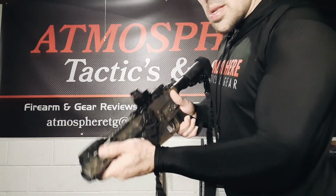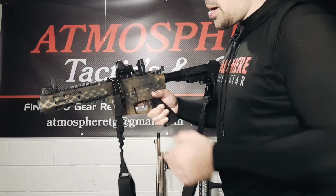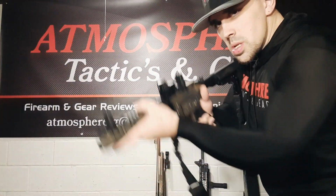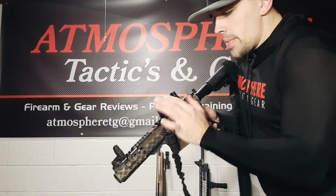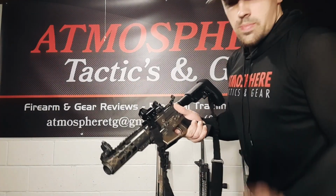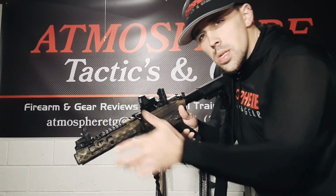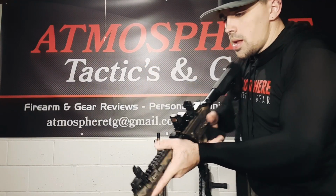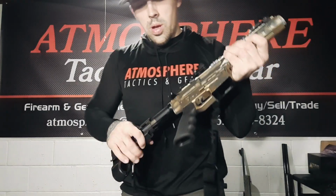But yeah, this thing is pretty nice. It's just a nice little bag gun. It's a pretty simple design. I've got my sling, I've got my red dot, and I've got, I think, 3 or 4 magazines in the bag to go with it. So just something to, again, carry with you when you're on the go.